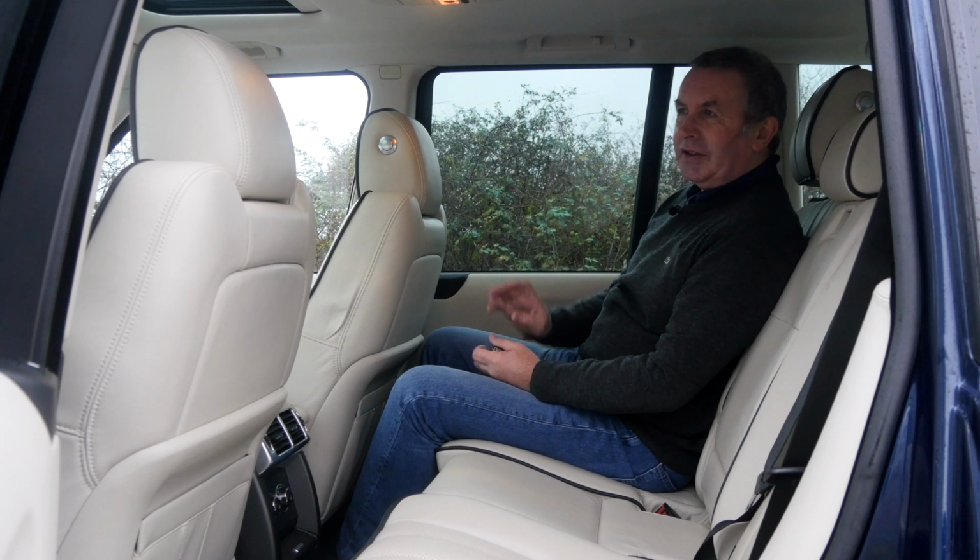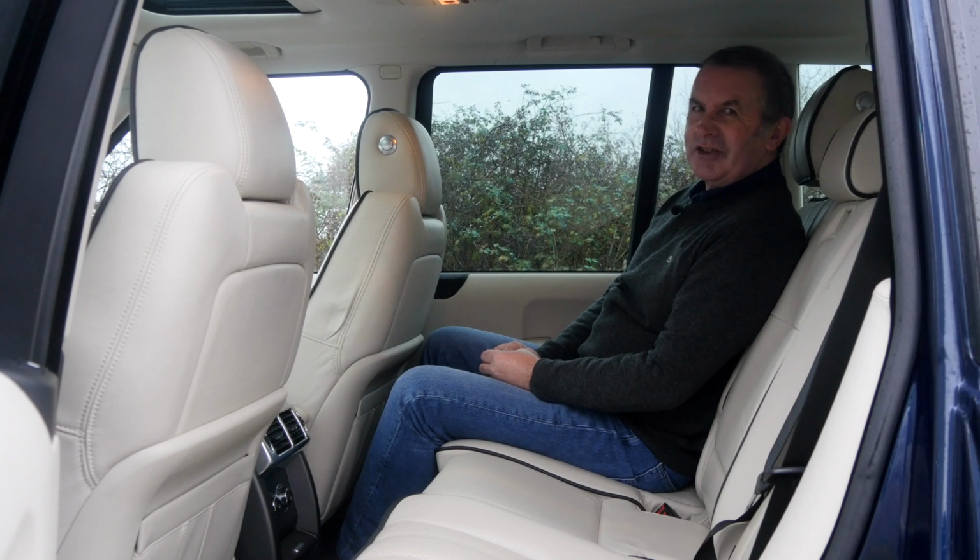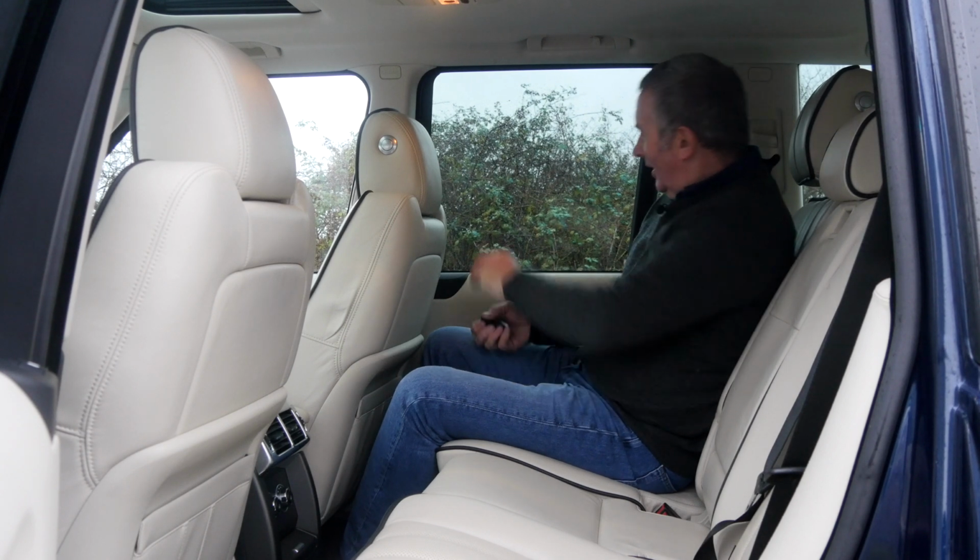Jaguar and Land Rover, I think they've got the interiors, I was going to say just sewn up, but that doesn't sound right, does it?